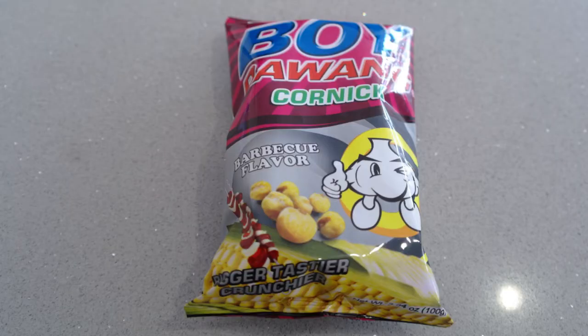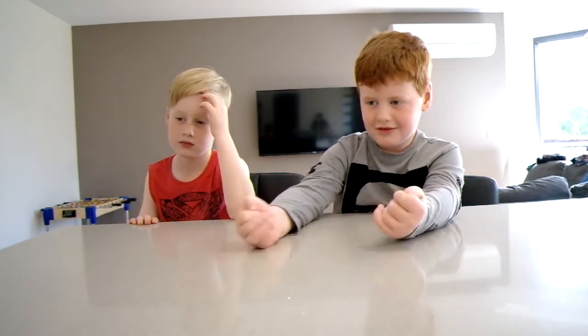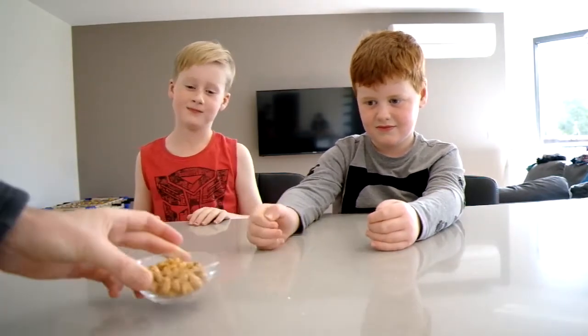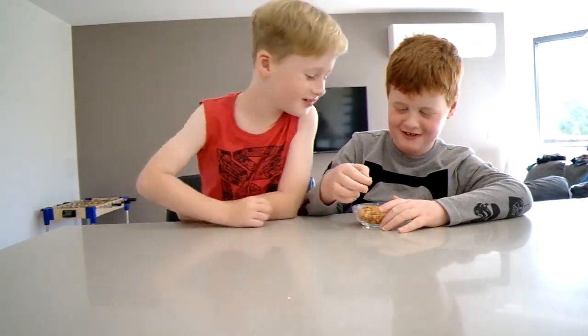Boy Bawang Cornic. Which I'm not pronouncing correctly, I'm sure, but whatever, that's fine. I'm not Filipino, so you wouldn't expect it. Looks like this. It's a savoury snack. It's barbecue flavour. Oh no, I wouldn't like it.